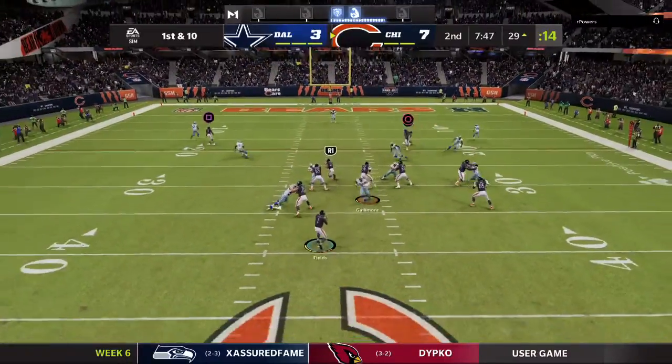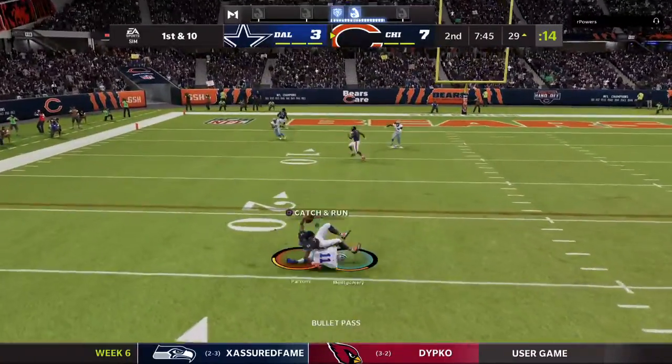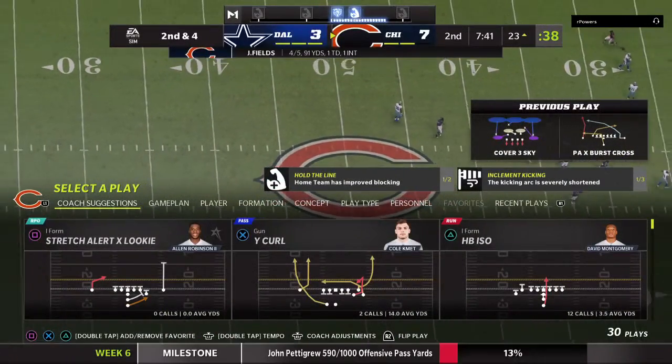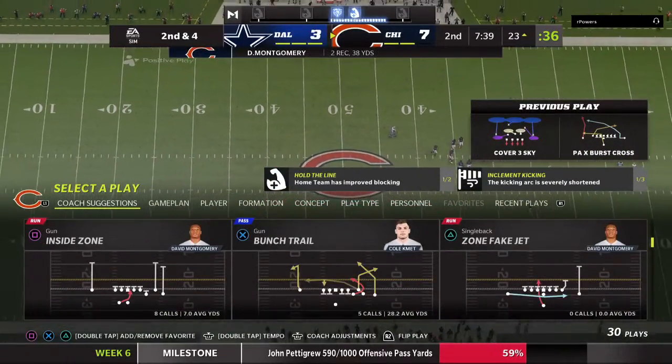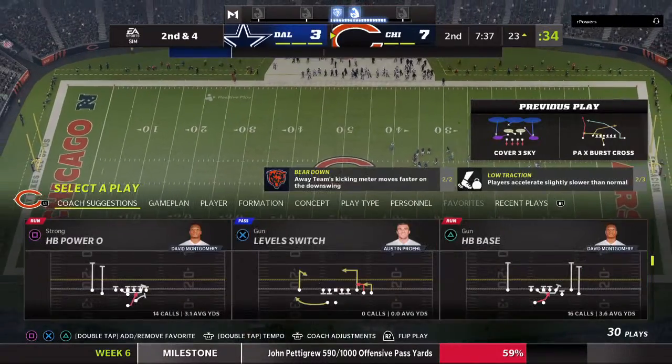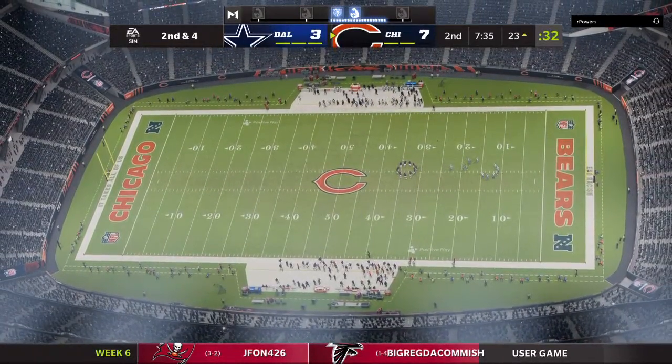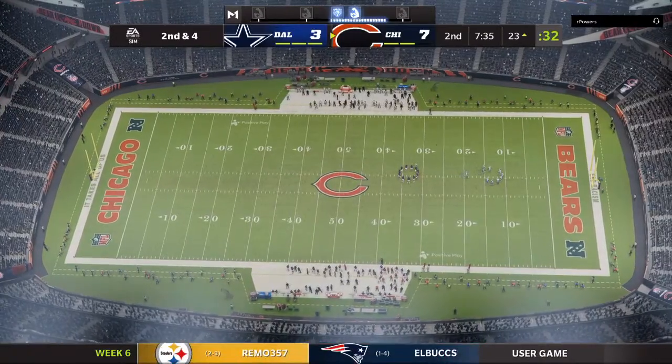On play action, Fields. That's caught by Montgomery. Give him 6 on the play, and it'll bring up a second down. And I like the idea here. Get the ball in his hands, even if it's in the passing game. 3 catches a week ago, and he does a nice job here to pick up yardage.